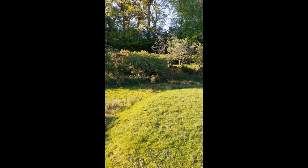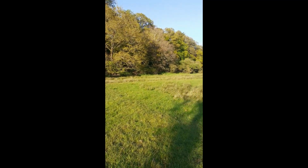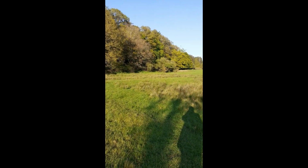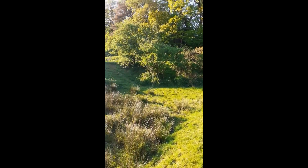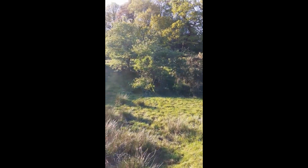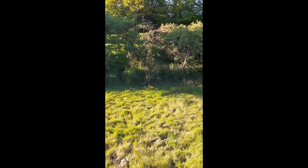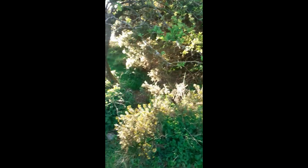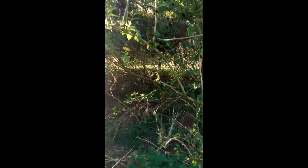Quite a few gorse bushes and sloe bushes on this bank in here. So I'll just work my way along them, and if I find anything, I'll video it. This is the deck in here. Right. There you go though. Easy to get in.